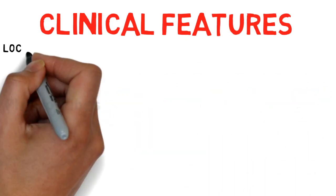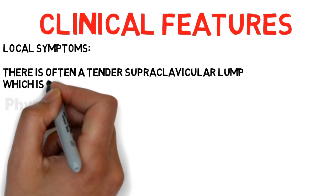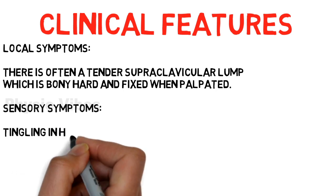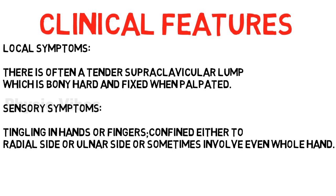Clinical features. Local symptoms: there is often a tender supraclavicular lump which is bony, hard and fixed when palpated. Sensory symptoms: tingling in hands or fingers, which can be found on either the radial side or ulnar side, or sometimes involve even the whole hand.